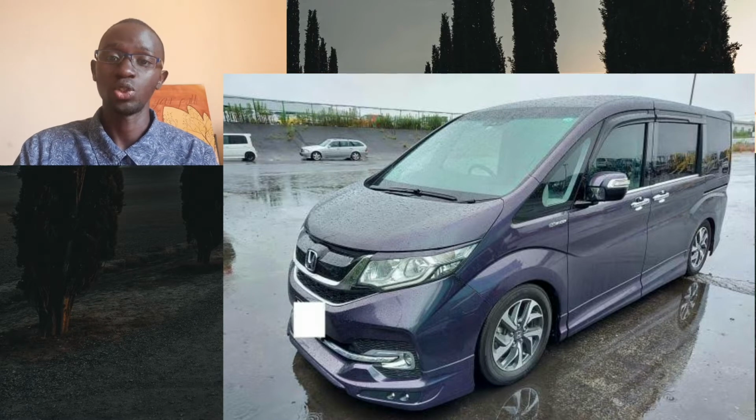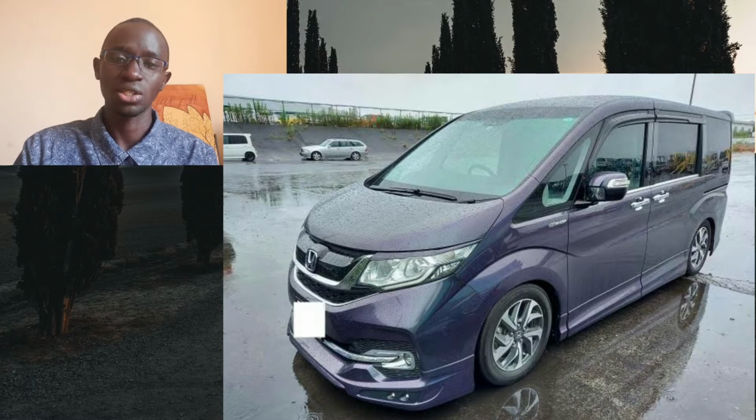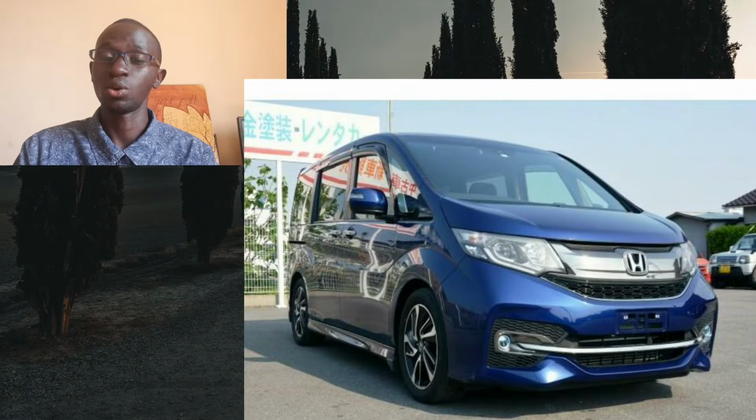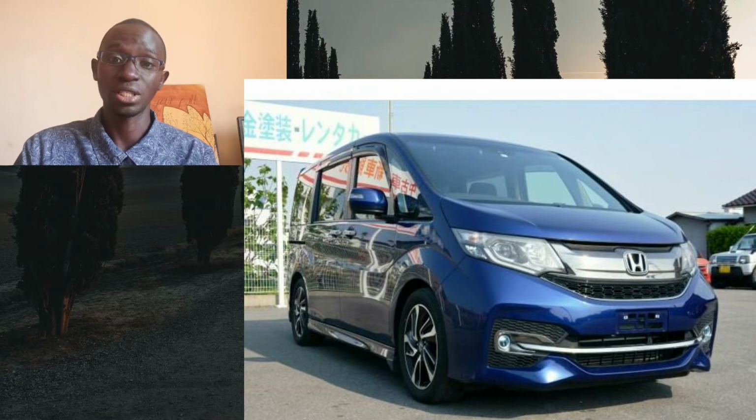So now with this newer 5th generation, let's begin with its looks. Do let me know what you think about its design in the comment section. Do you prefer this or the Toyota Voxy? Some people are of the opinion that it looks weird, while others think it looks good. Personally, I think it looks good, but I prefer the Voxy's look.